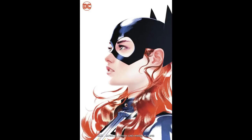The first cover I'd pick up this week is Batgirl number 23, the Joshua Middleton B cover. This is probably going to be cover of the year. I mean, the simplisticness of it. It's a beautiful white cover and the art is absolutely amazing.